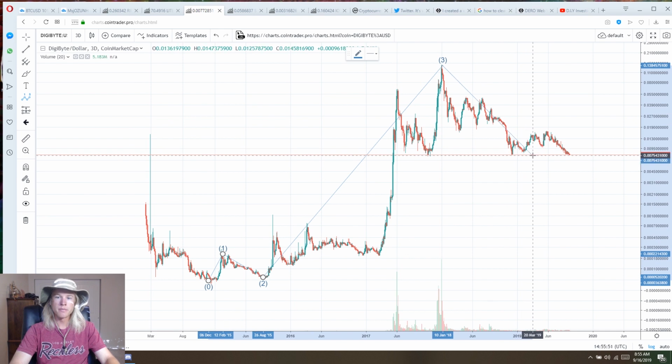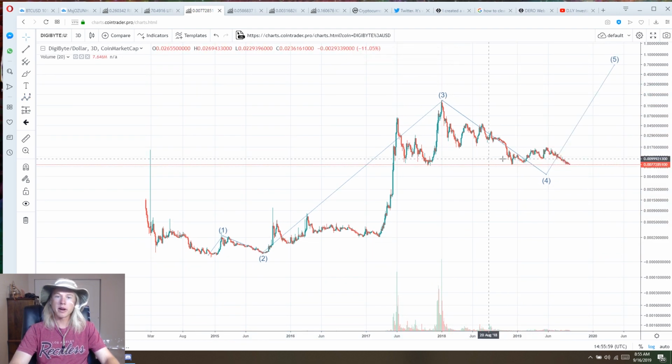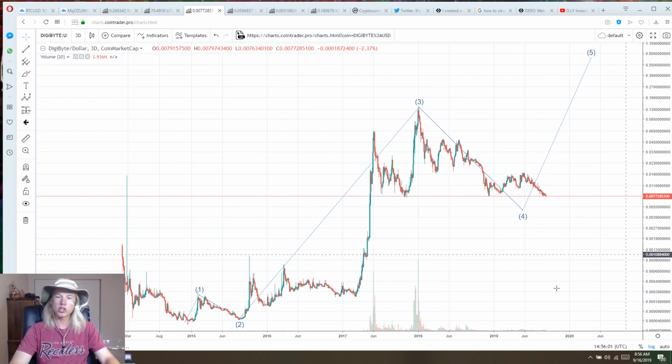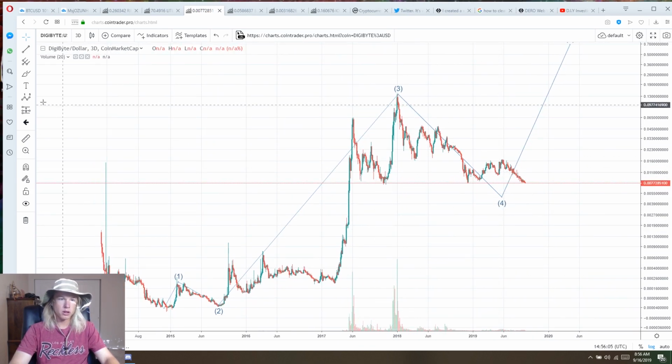So this looks to be like we completed our 3 impulse, and now we're just retracing into the 4 before we have one more final 5 wave impulse back up. And so this is kind of what I've been watching for DigiByte for a while now, but this correction's just taking a little bit longer than expected.